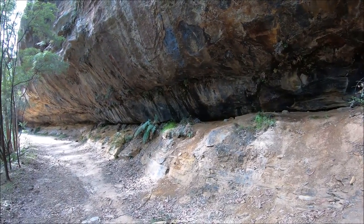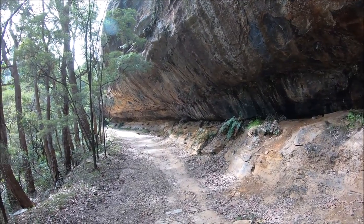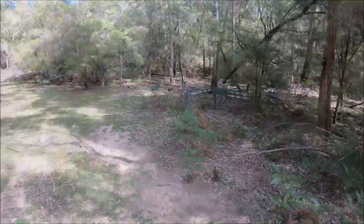This is the Long Cave below Candos Weir. Yeah, it's pretty long. Goes right around the corner there.